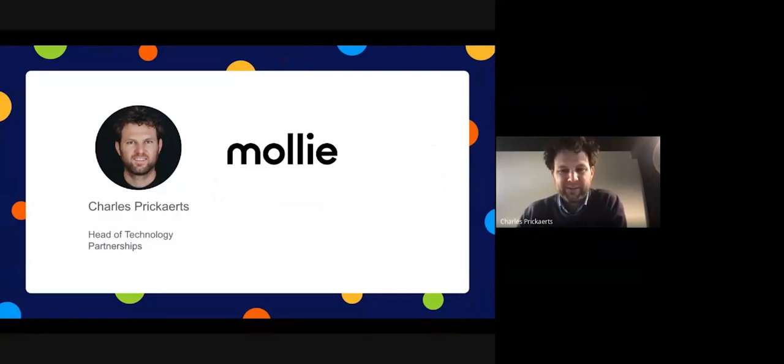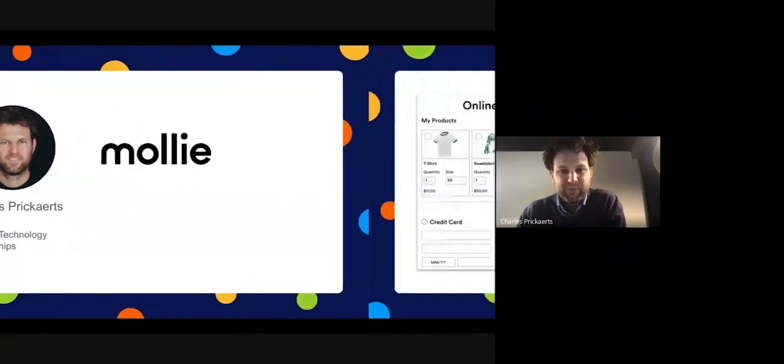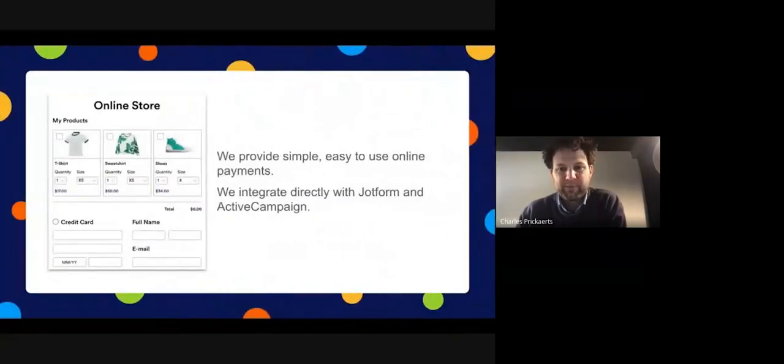Thanks for the introduction on the store builder from Jotform, and now we'll talk a little bit more about a potential integration with Mollie. We are a payment services provider based out of Amsterdam, the Netherlands, and we serve over 130,000 businesses across Europe. And our mission is really to make online payments as easy and as simple as possible. It's often a complex world, a lot of regulation, and we are there to help you. Very important as well is that we advise you on which payment methods to offer to your customers, depending on the markets that you're active in. We integrate with over 350 software companies, among which Jotform, ActiveCampaign are obviously very exciting, and that's the reason why we're here today.